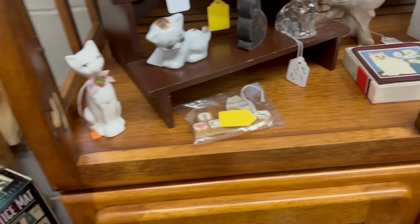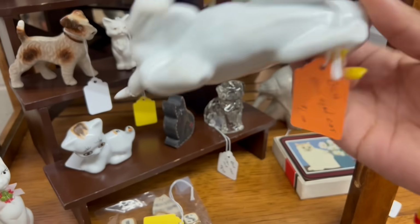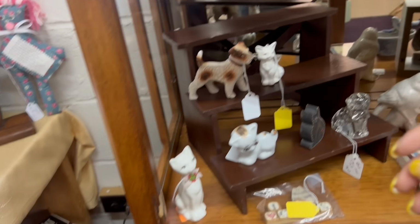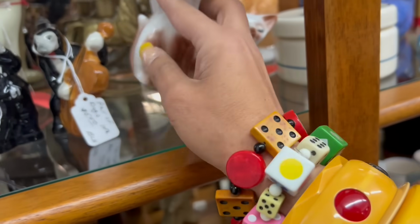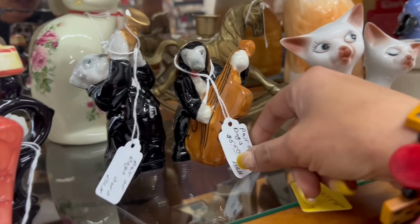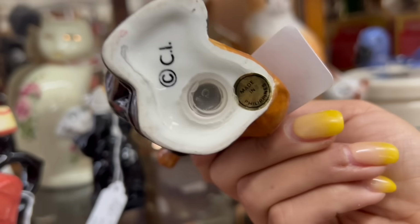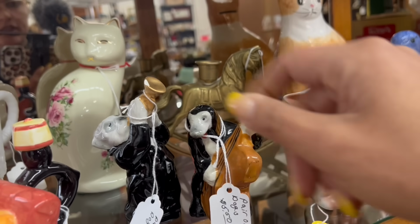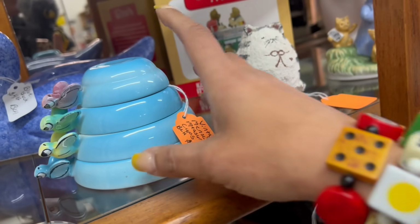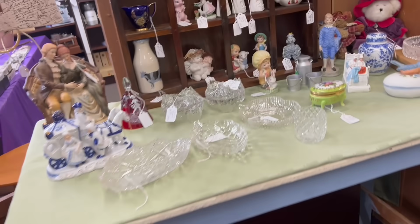Let's continue adding to my pile. What about this one? $1. I'll take that for $1. And the salt and pepper shakers, $10.50. These are really fun. Pair of dogs. Our salt and pepper shakers, made in Philippines. They're as is though. It's got a pretty gnarly chip on it. And the measuring cup set is pretty close. I'm saving the top shelf of that for last.